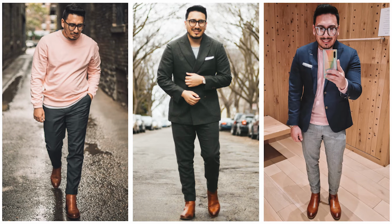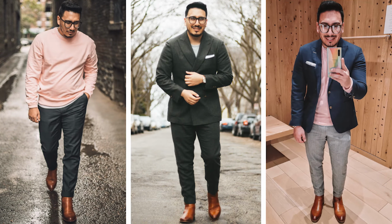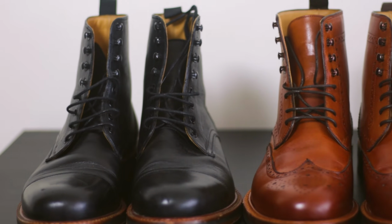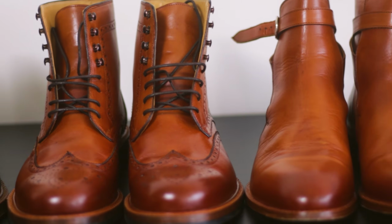Now, I style these Jodhpurs anyway. I style them with denim, I style them with chinos, I style them with my suits. They serve all the purposes, and I think all the boots that I have on this list are very versatile, and that's exactly why I think that just with all these three, you are set to go.